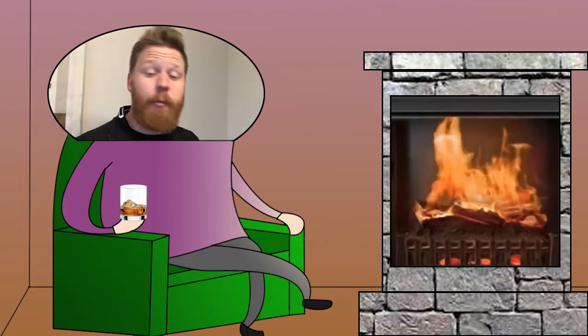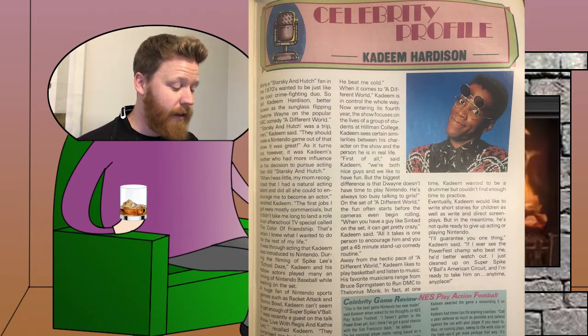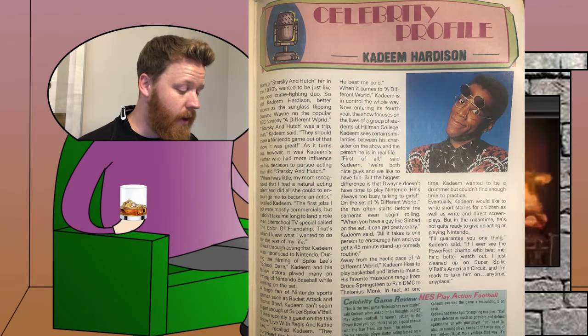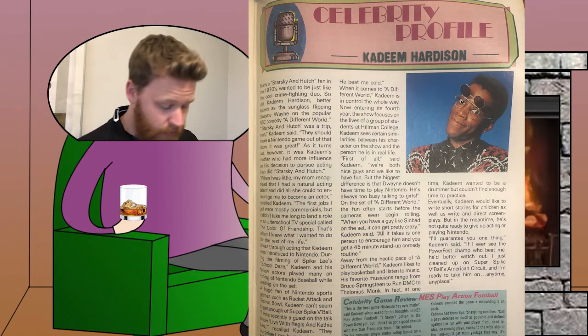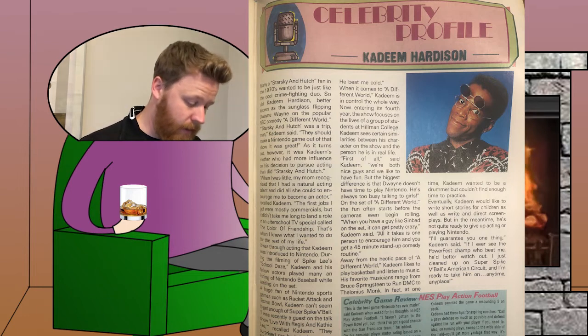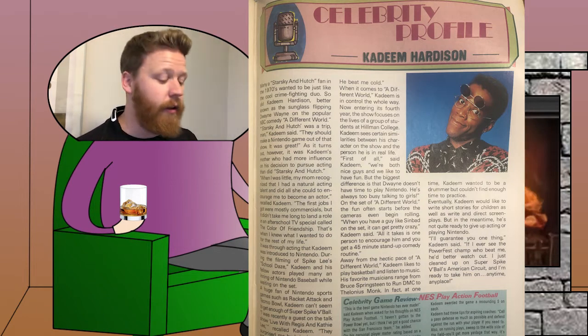After that, we have a celebrity profile from Kadeem Hardison. I have to tell you that I have no idea who he is. From reading the article here, it appears that he was in the NBC comedy A Different World. Never saw it when I was a kid, so I don't know. I'm sure he's a funny guy, but I have no idea who he is. So that's our celebrity profile for this issue.